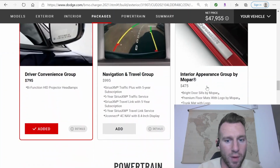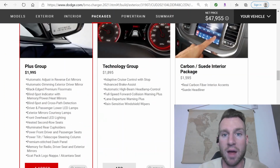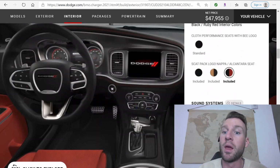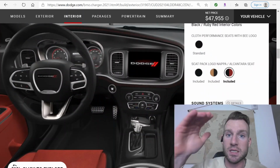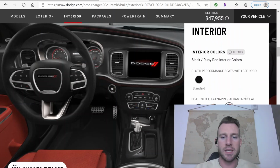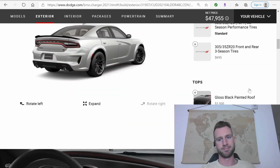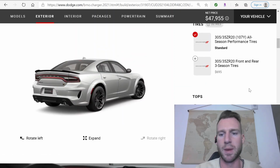So let's go through the wrap up here. All we put on this car was the plus group, the driver convenience group. Skip the nav, skip the nav. Red interior, because when you get the red interior, a colored interior makes people think it costs more. And on the SCAT pack, it doesn't. On the Hellcat, it'll cost you extra $295. Best money I've ever spent.